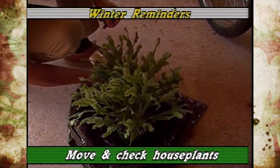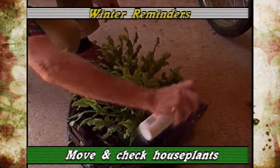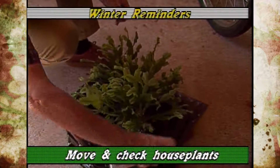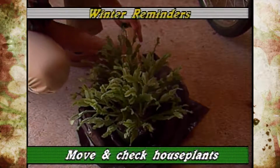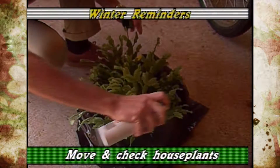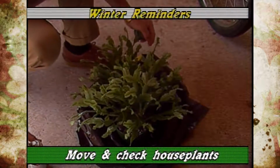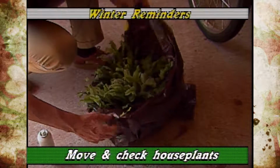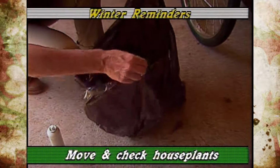Now, a lot of you will be bringing your house plants indoors. Don't forget to check them for insect problems, especially spider mites. There still could be aphids, scale insects, so you may have to treat them or spray them or wash them off good before you bring them inside, or you could infect the rest of your house plants, and you really need to check that before you take them inside.